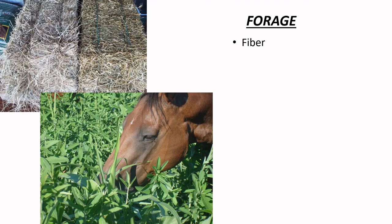It's also important to understand that forage is not just fiber. Forage, by definition, is higher in fiber than other feeds that we might give the horse. Horses need this fiber and forage to maintain their gut health. It helps promote gut motility, which moves food through the GI tract. It promotes chewing, which neutralizes stomach acid, and it promotes the growth and colonization of a stable gut microbiome, or good bacteria in the gut.